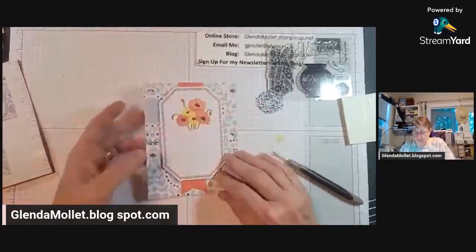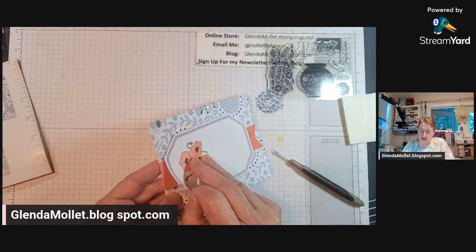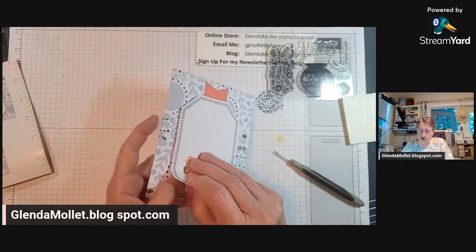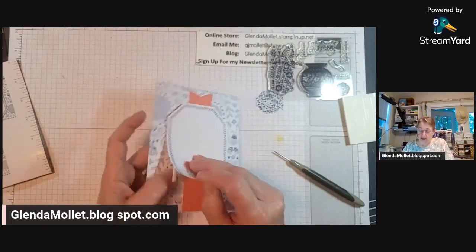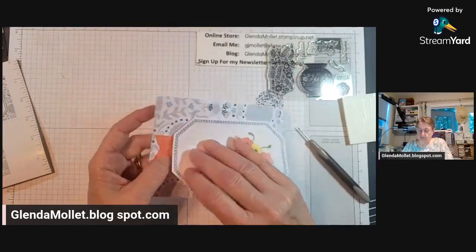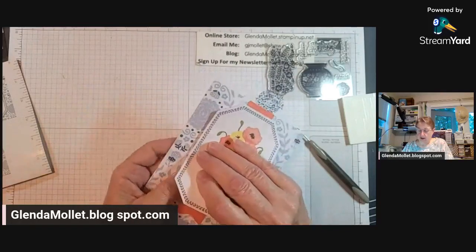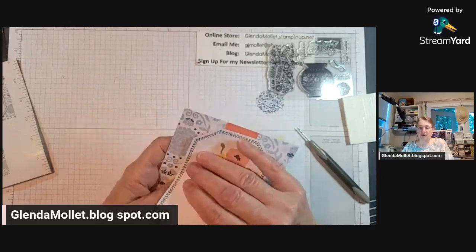Okay. You know what I did? Now it's even more crookeder. Is that a word? More crookeder? I forgot to stamp it. Let's see if I can get this off, because I have to stamp the sentiment on there.